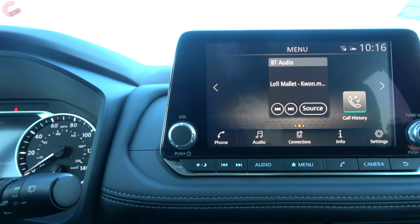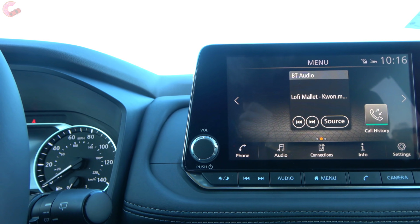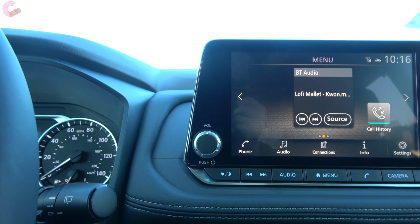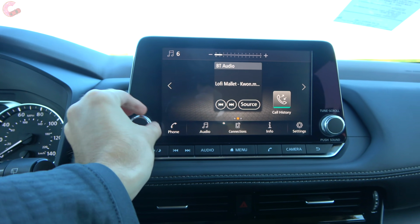All right, so now the next place we're gonna check out is the audio systems. So you have a 4-speaker sound system standard. This SV has the 6-speaker sound system, and then you have a Bose premium sound system on the Platinum trim level. We'll go ahead and sample the standard 6-speaker option.